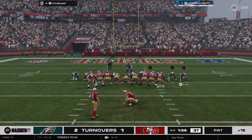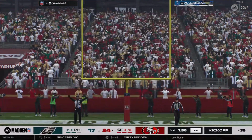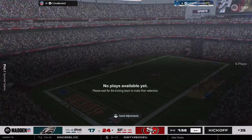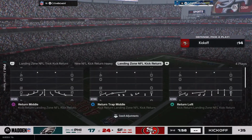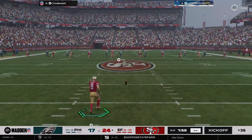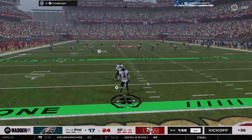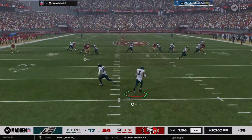Went to the well one too many times, Brock, and this time the defense was ready for it. Now, you make as many catches as he has in this game, you're going to attract some extra attention. They knew it was probably going his way in the near future, and they had somebody there waiting for it that time. Well, Brock, hopefully some short memories on offense as they get it right back here on the kickoff after that pick 6.